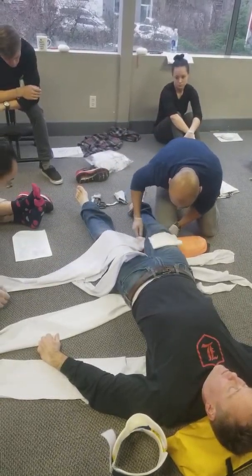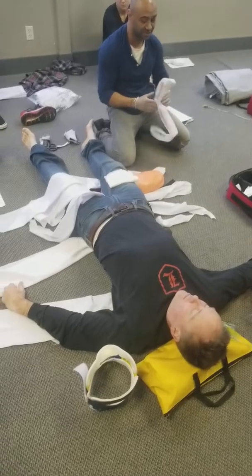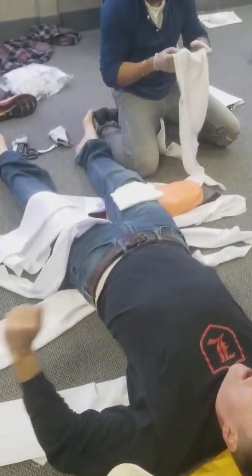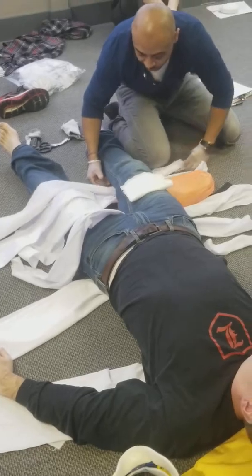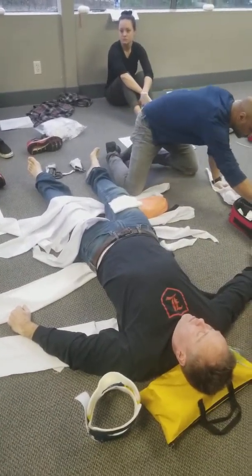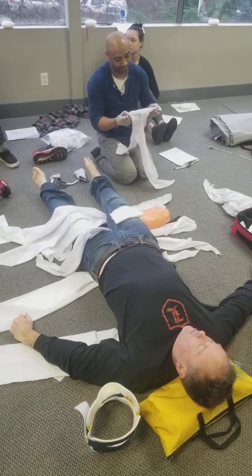Now, you're not able to support and lift each leg for every fracture. You've got to use your discretion and common sense. What's your objective here? Prevent further aggravation and immobilize in the position found. What's your objective for a fracture? Immobilize to prevent further injury. Prevent aggravation and immobilize in the position found.